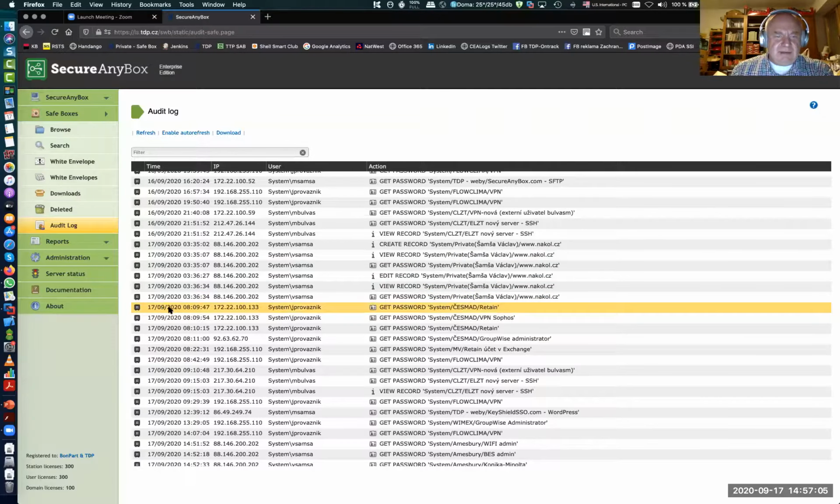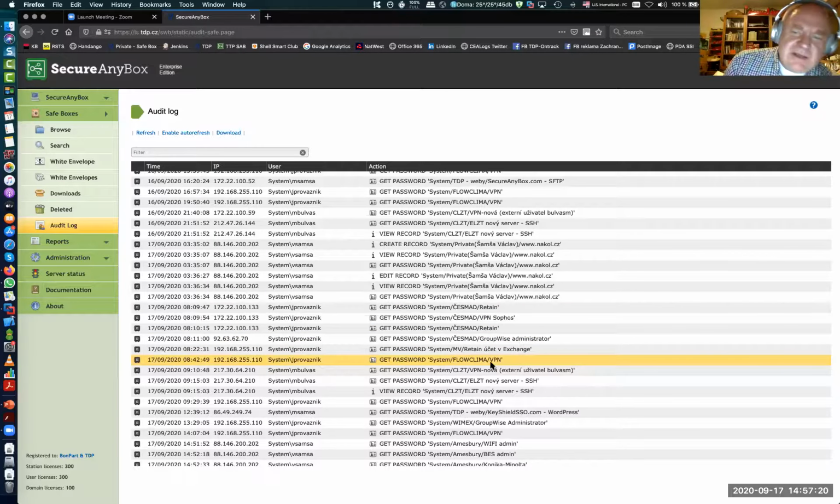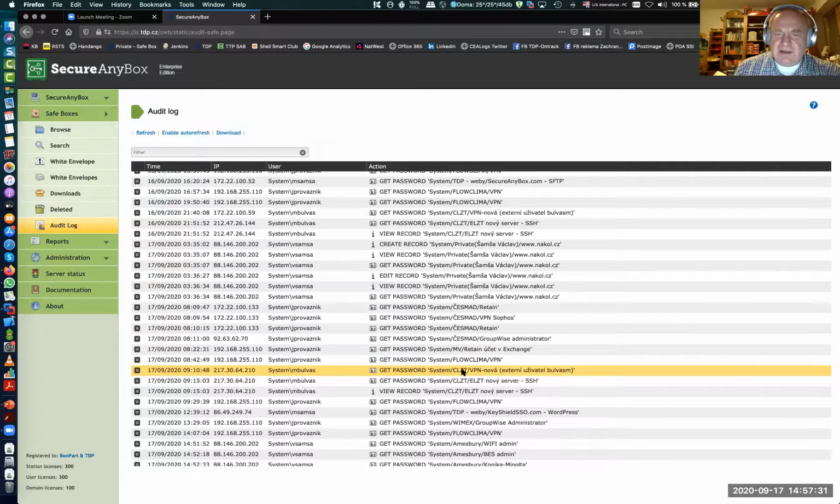Then my colleague 809 started working for a customer named Chessmat. And you see, he used VPN, he connected to retail, he connected to GroupWise. So he was probably providing some support for them remotely. Another customer, Flowklima, another customer, CLZT, and somebody else.